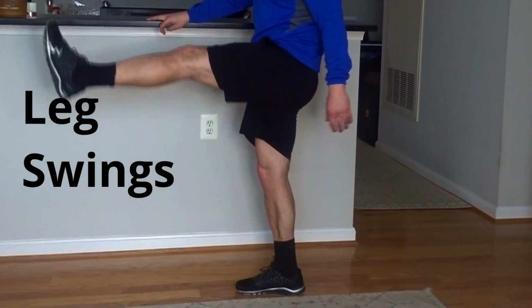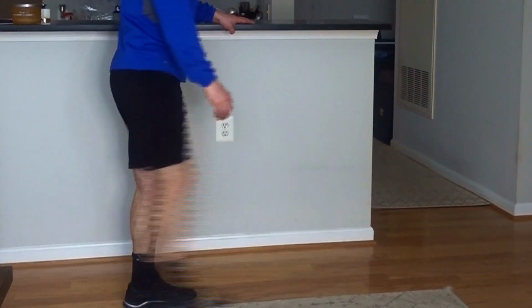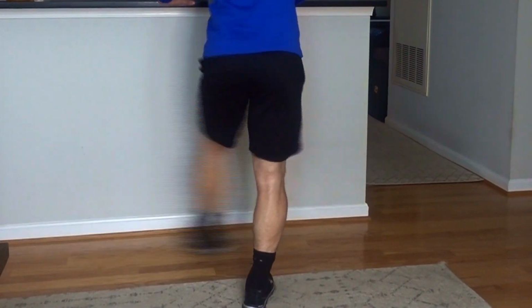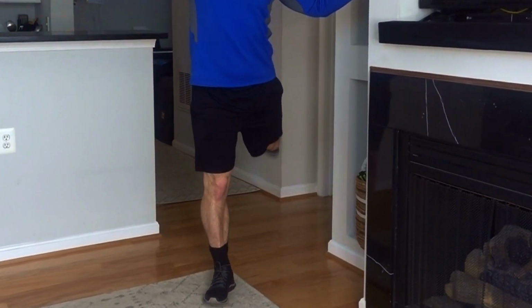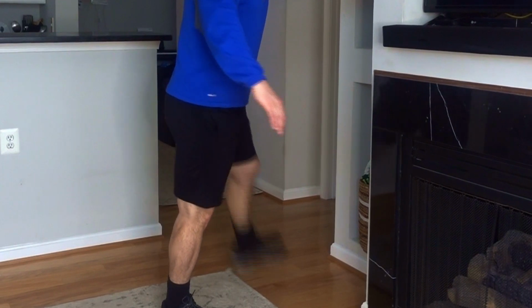For the leg swings, we want to keep our position still and allow our leg to swing just like a pendulum. Don't compensate, keep your torso still, and let it swing. Let it go side to side and don't feel like you're driving it. If you have nothing to hold on to, use a wall or any base of support to hold on to while you do the leg swings.